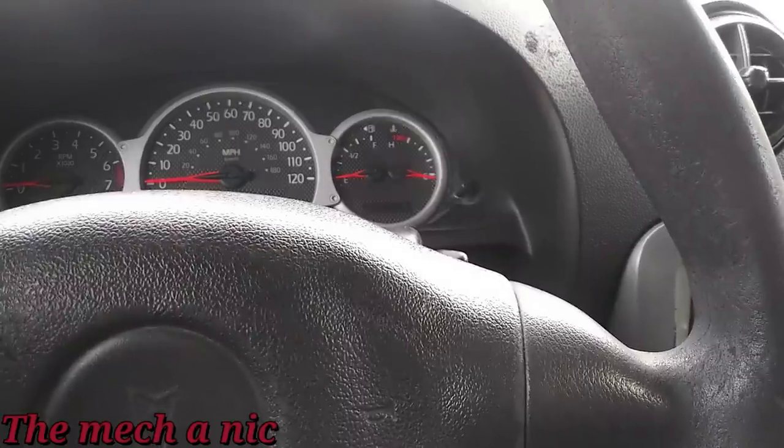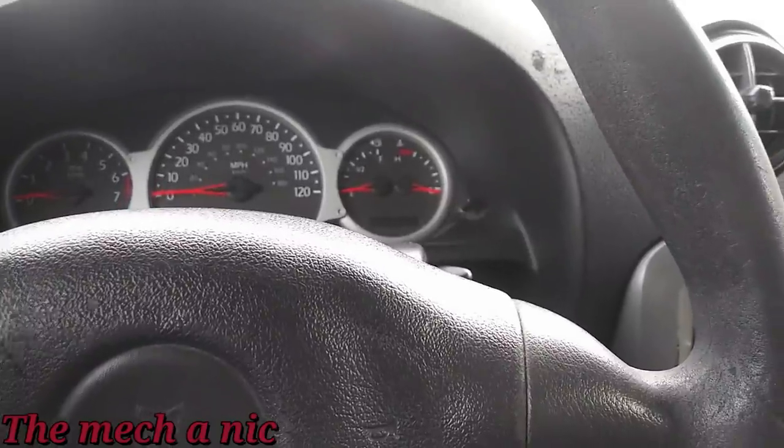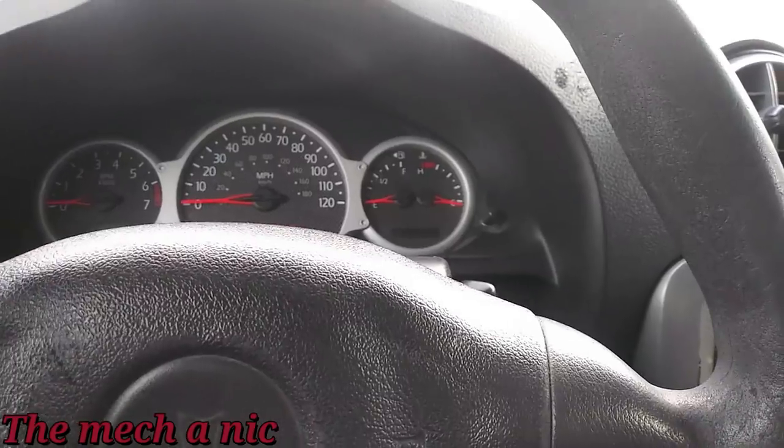Don't put any more money into this car. The car just isn't worth it. Just scrap the car, okay? So hopefully it works, but I don't know. I don't really know what to think about this.